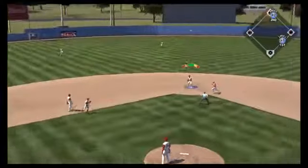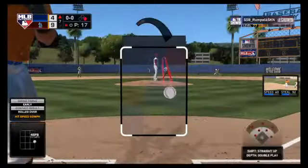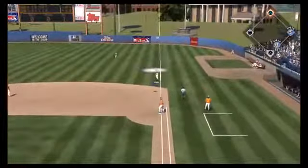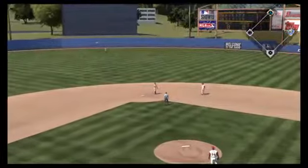Chopped now to short. Can they get two? There's one. The relay not in time as he beats the throw by a step. Standing in, Eloy Jimenez. No hits in 3 tries so far. He's struck out once. Popped him up. Number 37 trying to get there. He gets there and makes a fine running play for the second out.